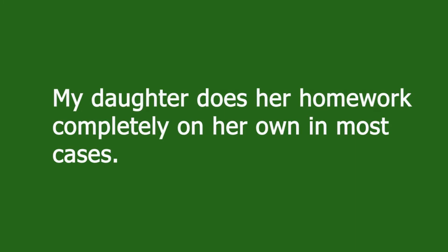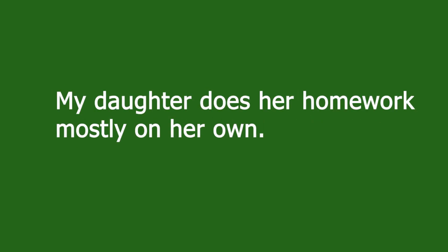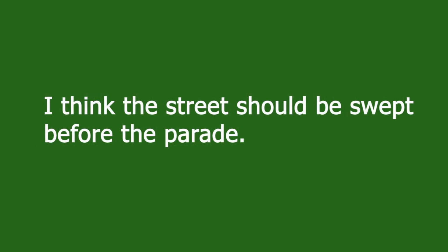Here are some examples. If I begin with the sentence, "My daughter does her homework completely on her own in most cases," I can turn it into, "My daughter does her homework mostly on her own." If I start with the sentence, "For purposes of preparation for the holiday parade, I think the street should be swept in advance," I can turn it into the sentence, "I think the street should be swept before the parade." If I start with the sentence, "I was unfairly stopped by the officer on the basis of my taillight being out," I can turn it into the sentence, "I was unfairly stopped because my taillight was out."